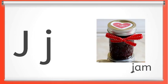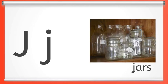This is the letter J. J makes the J sound, like in jam or jars. What sound? J. Perfect.